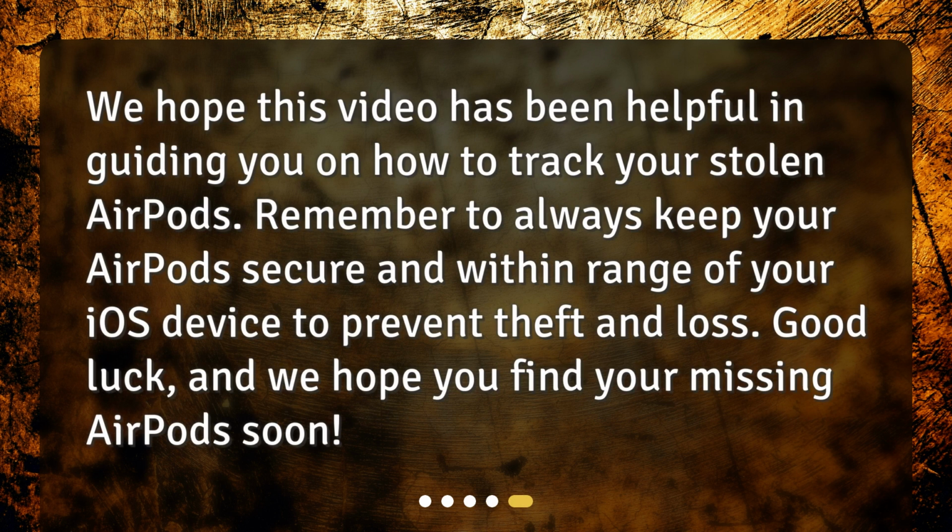We hope this video has been helpful in guiding you on how to track your stolen AirPods. Remember to always keep your AirPods secure and within range of your iOS device to prevent theft and loss. Good luck, and we hope you find your missing AirPods soon.